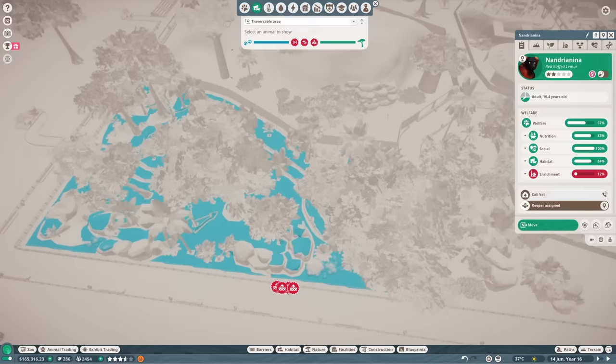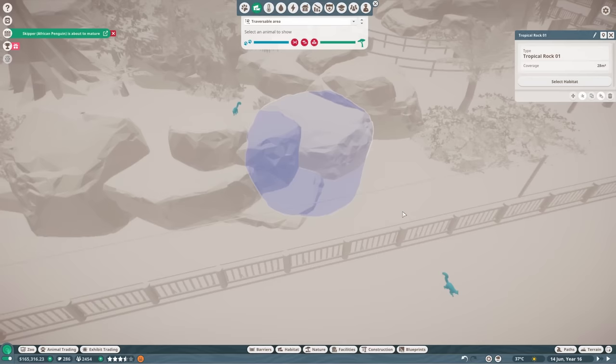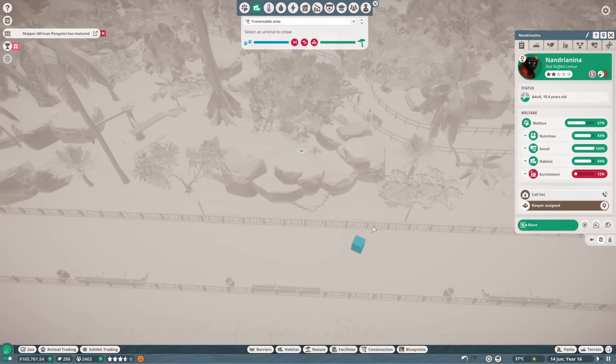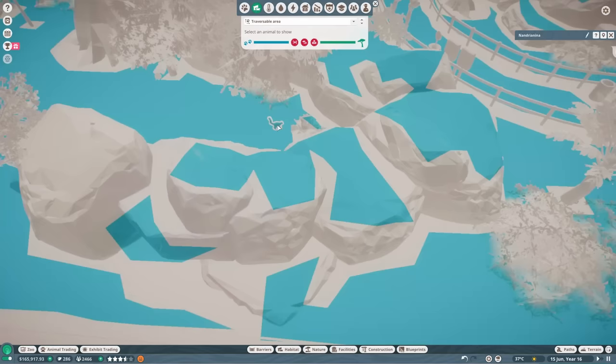Okay, that's not too bad. So we just need to make sure that these rocks are moved slightly further in so that they can't jump quite as far. Let's see if that works now. Oh, there's still some here because they can stand here. Let's just move this one in. Recalculating. They can't get out.